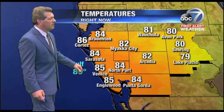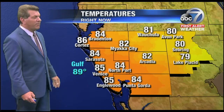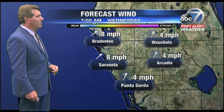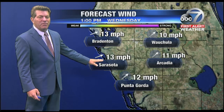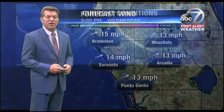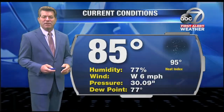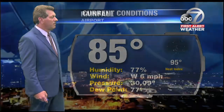85 right now, feels like 95. It's 84 in downtown Sarasota, 82 in Bradenton. Temperatures are warm everywhere because of the lack of rainfall to cool us down, and the Gulf water temperature is warming up, 89 degrees. You'll see these winds stay out of the west, and they'll pick up tomorrow afternoon, anywhere from 10 to 15 miles an hour. And it looks as though with that steady west wind, we'll see similar conditions as we saw today. Very warm, very muggy. Heat index today was 100 to 105 degrees, depending upon where you live, but it feels like 95 right now with the temperature at 85.